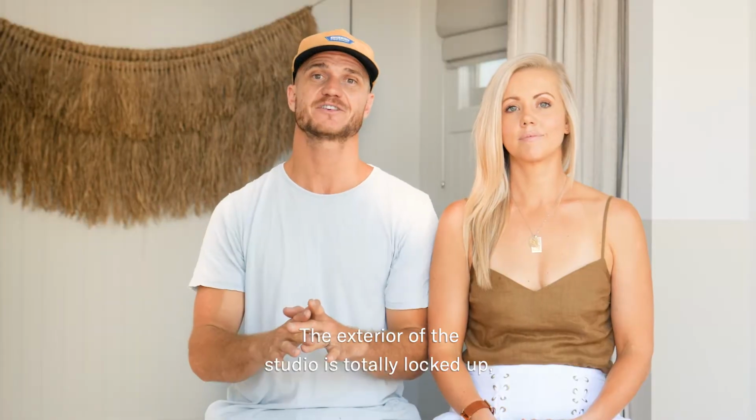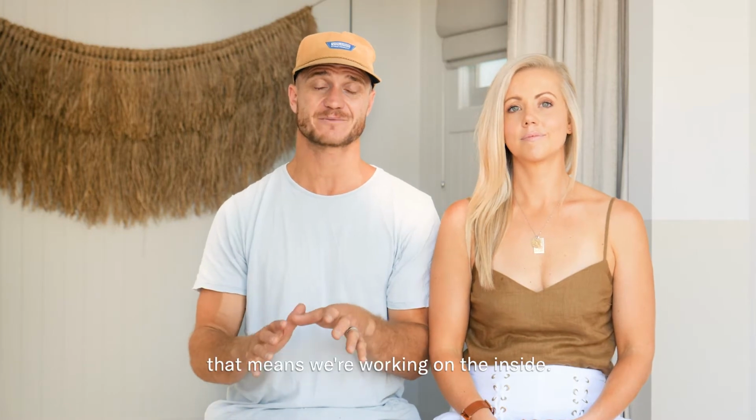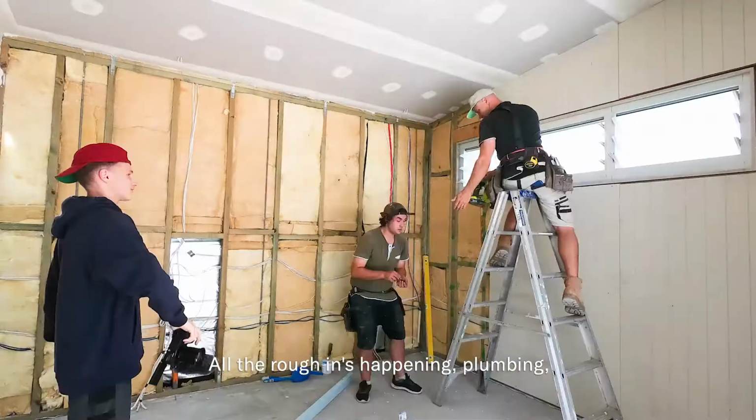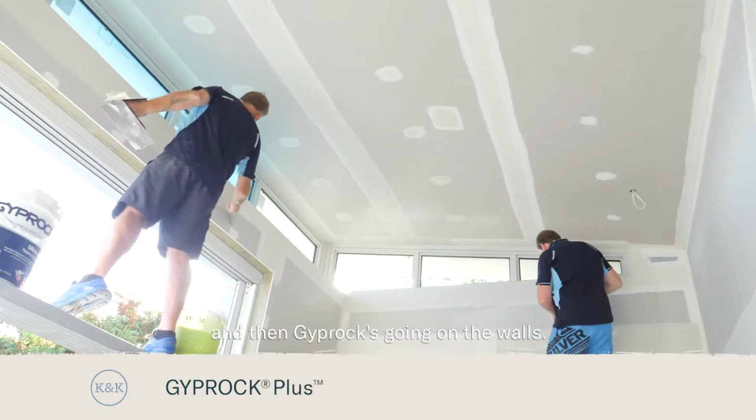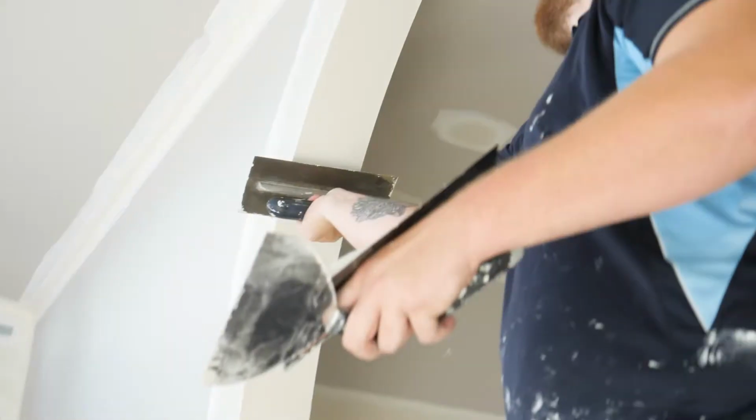The exterior of the studio is totally locked up. That means we're working on the inside. All the rough-ins happening, plumbing, electrical, the infrastructure, and then gyprocks going on the walls, ready for fit out.